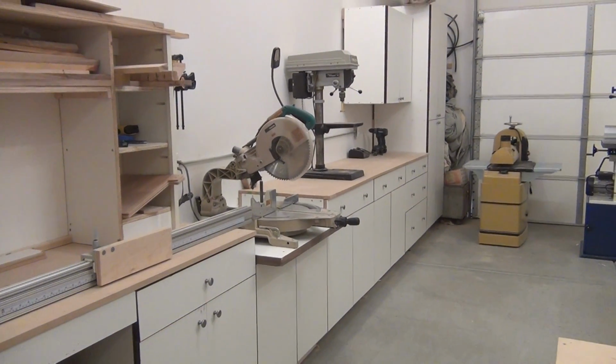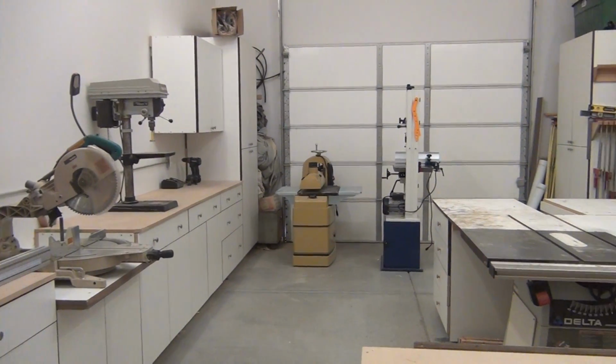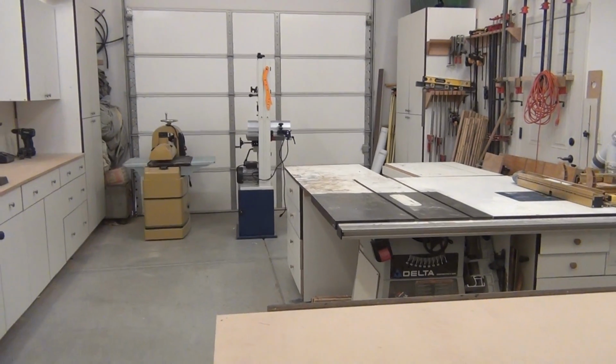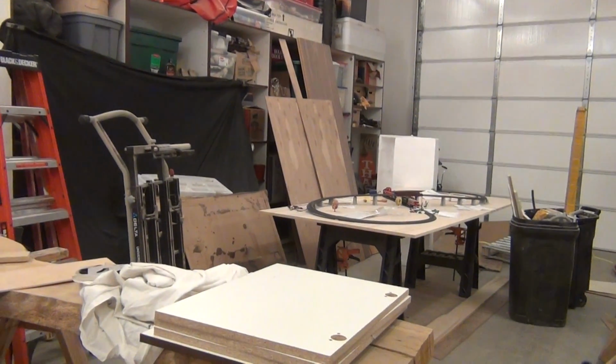This is the cleanest the shop has been in a long time. My shop is in the back of an 18 by 55 foot, 14 foot high RV garage, and right now it's really clean. But that's because the front of the garage looks like this.